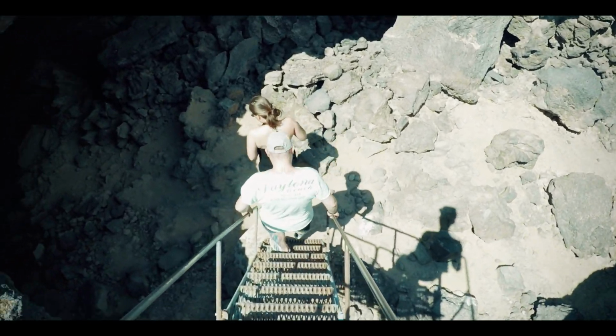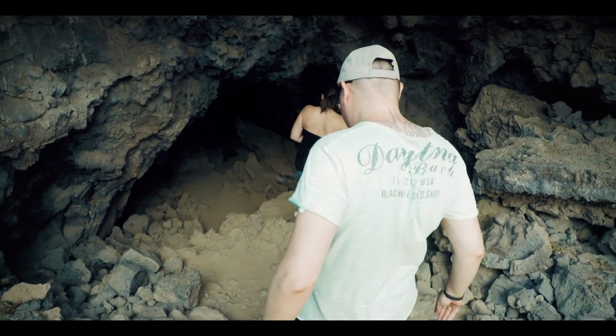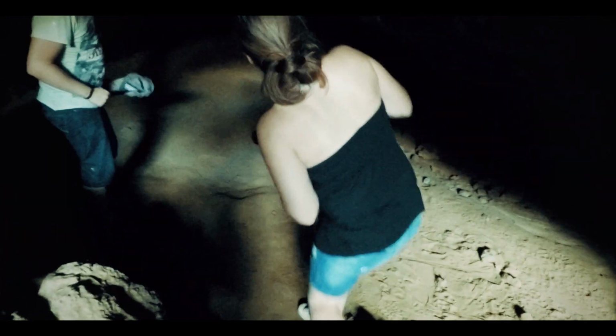Let's descend into the abyss. I'm probably not gonna see anything much on GoPro. Next version of GoPro, they need to invent, put a flashlight in there. Yeah, the GoPro 6. Oh yeah, good lighting in there. I should have taken a photo camera.